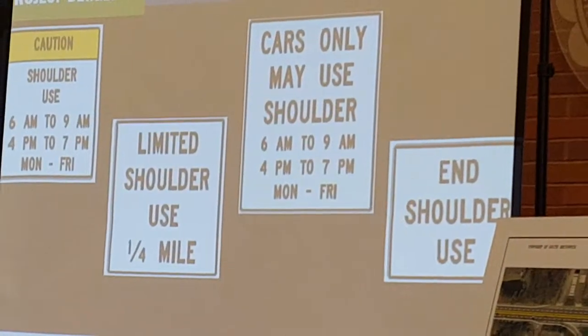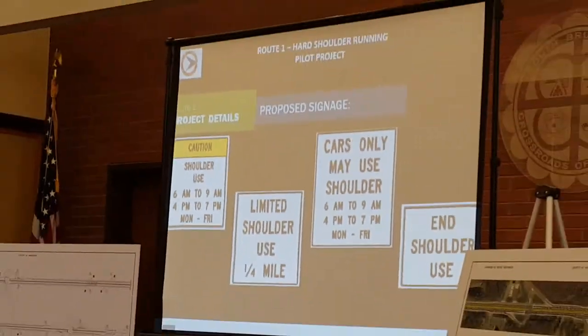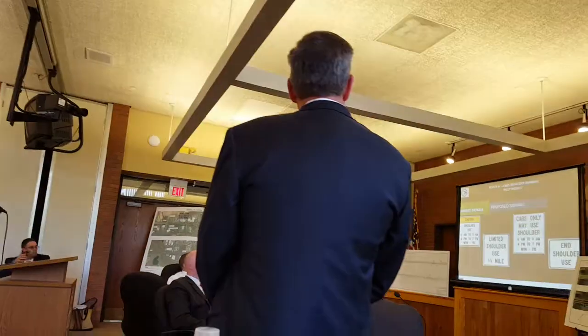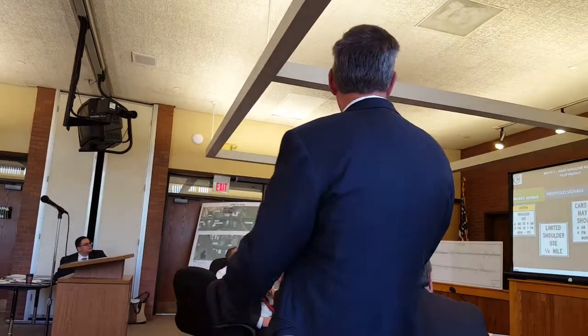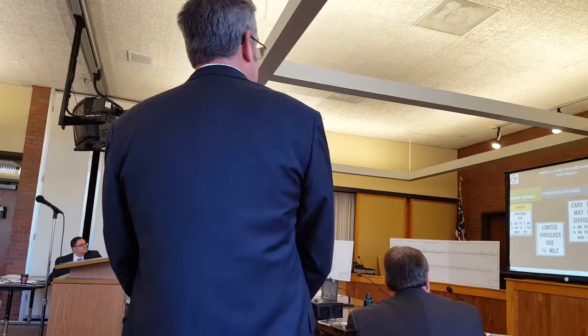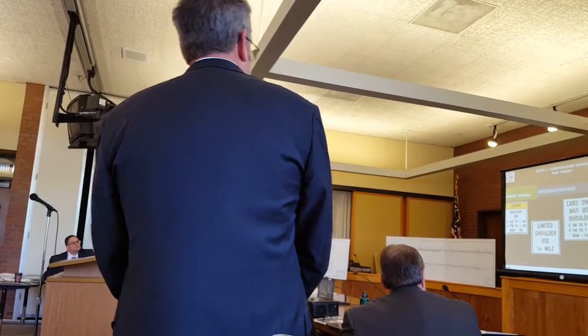These are examples of some of the signs that we're gonna install along the roadway. They're also on the board here. Important is the sign all the way to the left, the one with the yellow caution sign. And that sign's gonna be posted on each of the driveways that enters Route 1 so that everyone pulling out of a driveway is gonna see that sign and be made aware that the shoulder will be open during those peak hours.